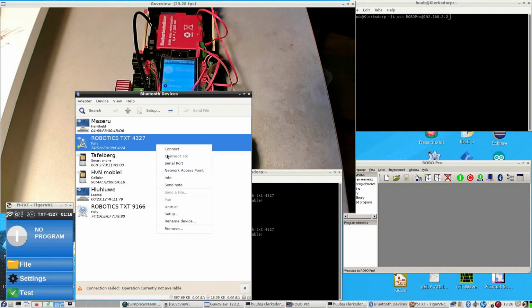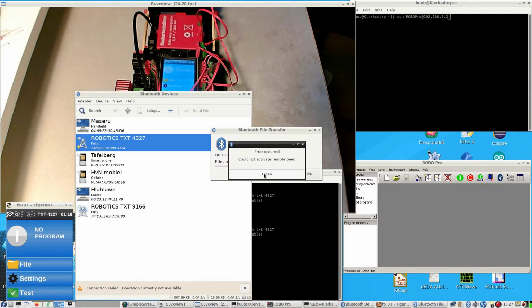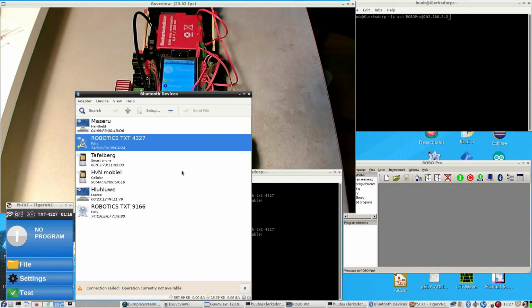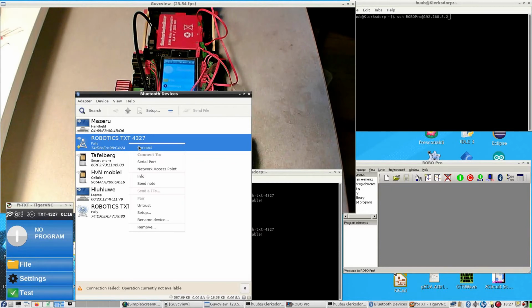So, other question is, connection apparently fails despite it being fully connected, fully paired. Send a text note. Will it appear anyway? Could not activate remote pair. Aha. So what's the use of Bluetooth then? Device. No, it's the same thing. It is fully trusted. I get my info, although that is of course coming when managing the Bluetooth device. But I can't connect.